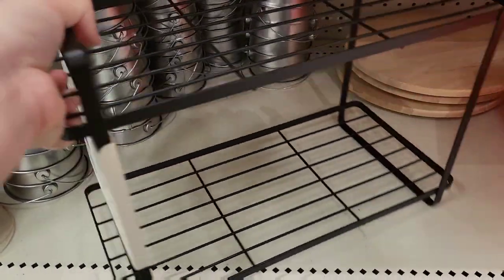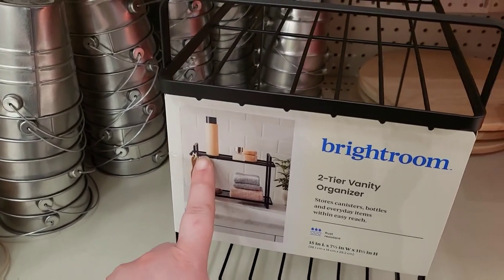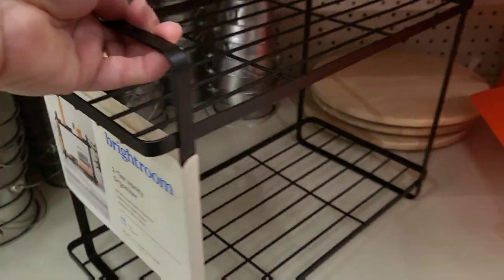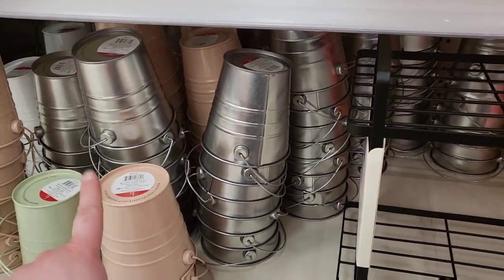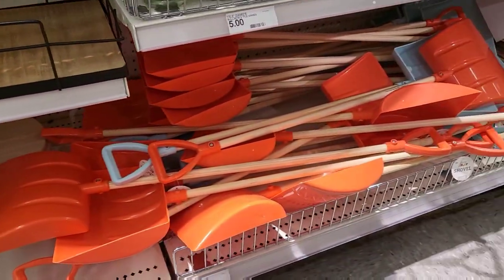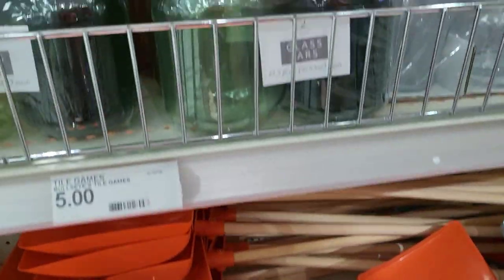Oh, what is this? This is a... Oh, okay, so you can put like your bath stuff on there. I don't believe this is supposed to go here. And in here, some little buckets for $1. More little shovels. Some glass jars for $5.